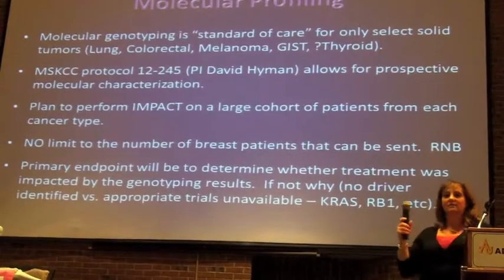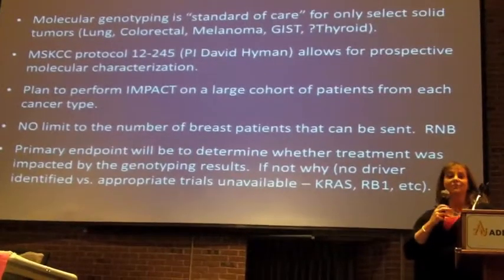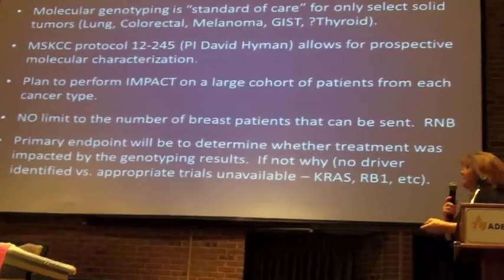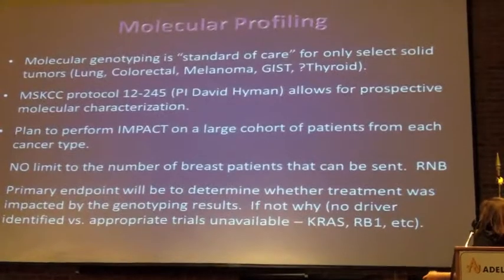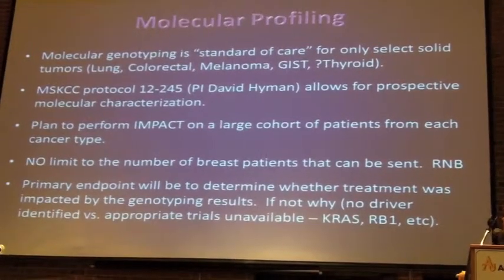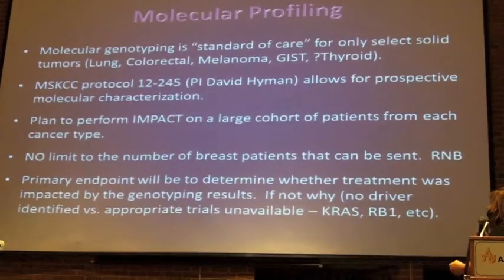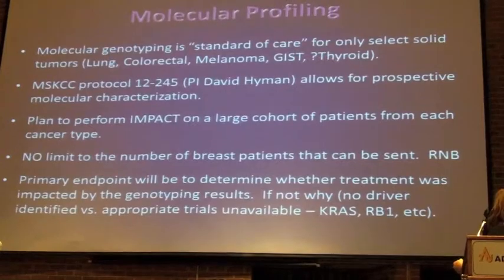Everybody want to stretch? Ready? Okay. Molecular profiling. This is really exciting. I'm very, very excited about this. This is something that's probably going to become the standard of care in the future for all cancers. Right now, it's only the standard of care for a few cancers: lung, colorectal, melanoma, GIST, and some thyroid.